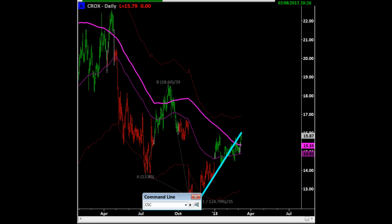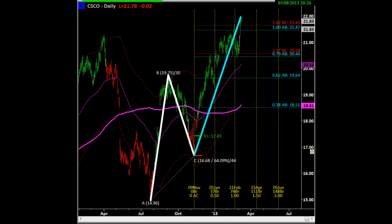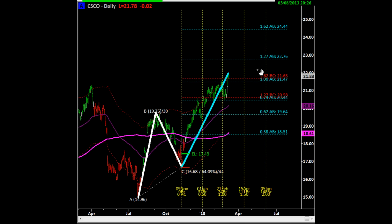Next one is Cisco. Cisco, I have traded Cisco in the past, and I don't have a position, and Cisco seems to be in a still strong trend, and it's heading towards 22.75 and 24.5, and those would be the targets for Cisco.